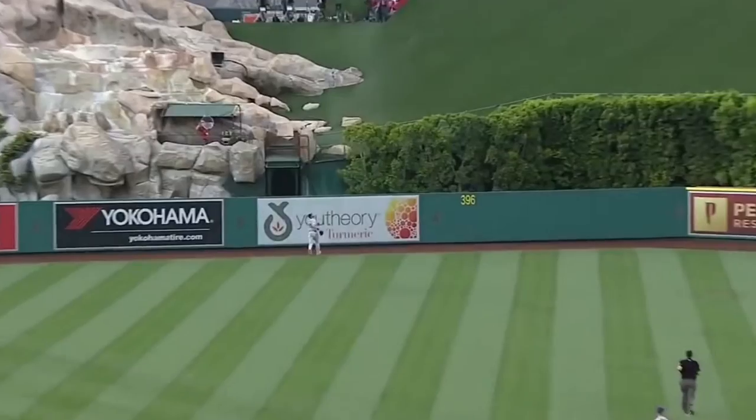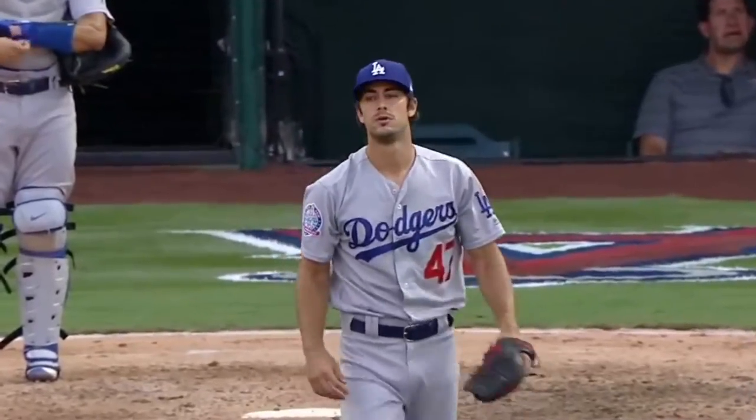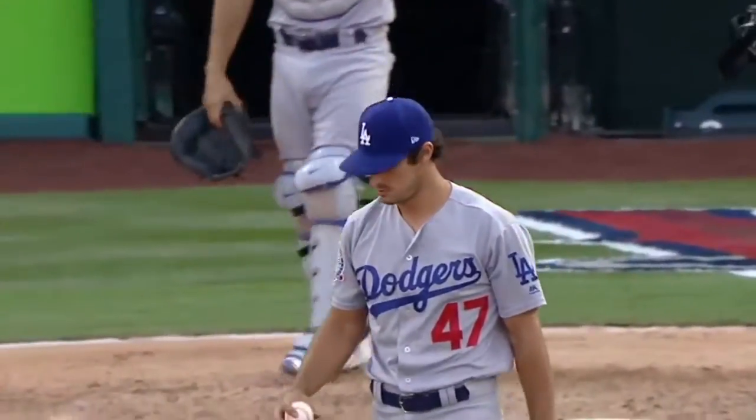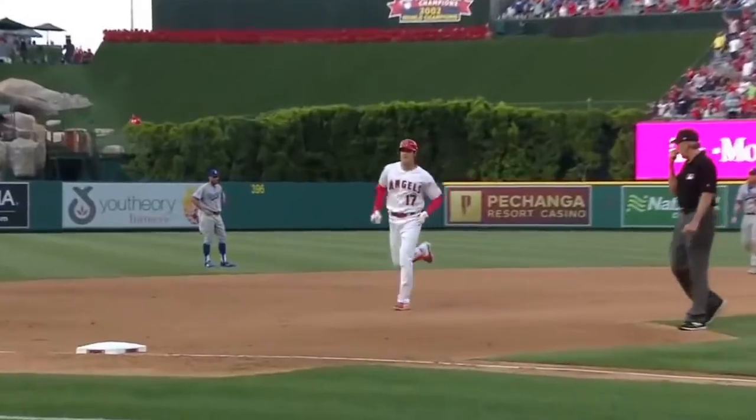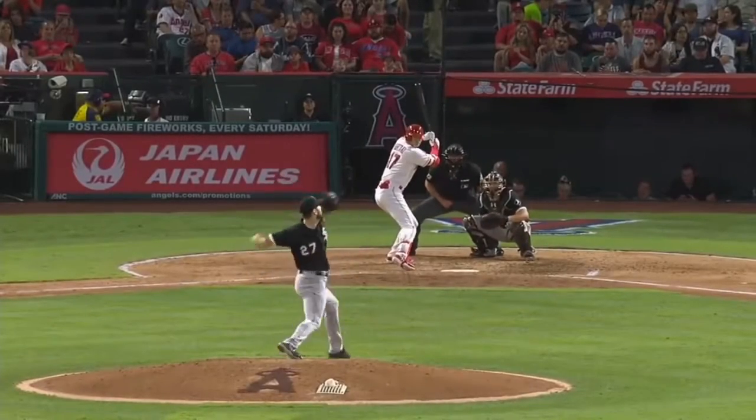Ohtani sends a ball to center field. And it's gone! Pinch hit. Go-ahead home run. He hit that ball to Tokyo. And limping around, looking a little bit like Kirk Gibson in the 88 World Series. Three infielders on the right side, 2-1.